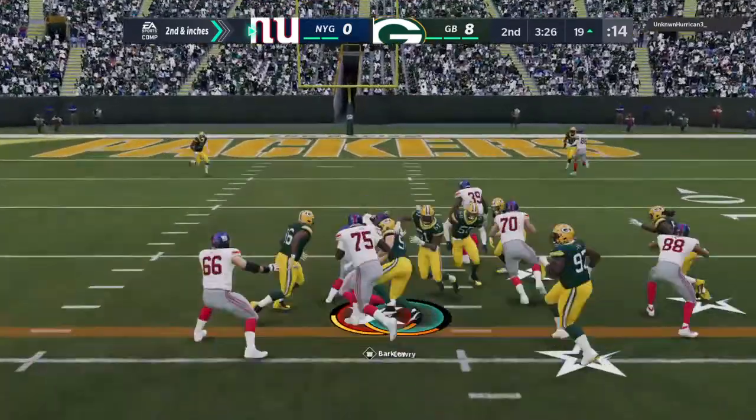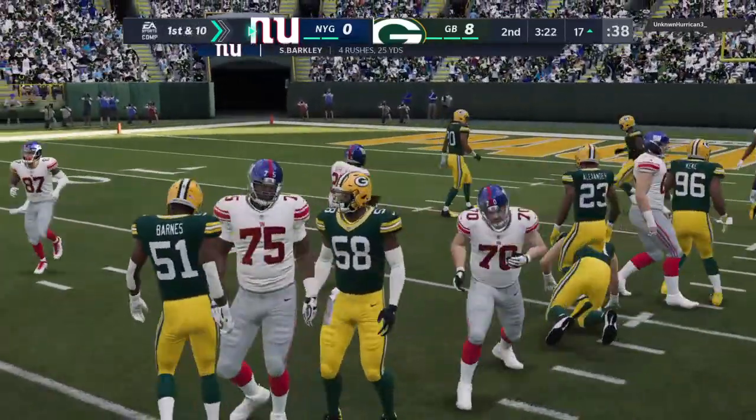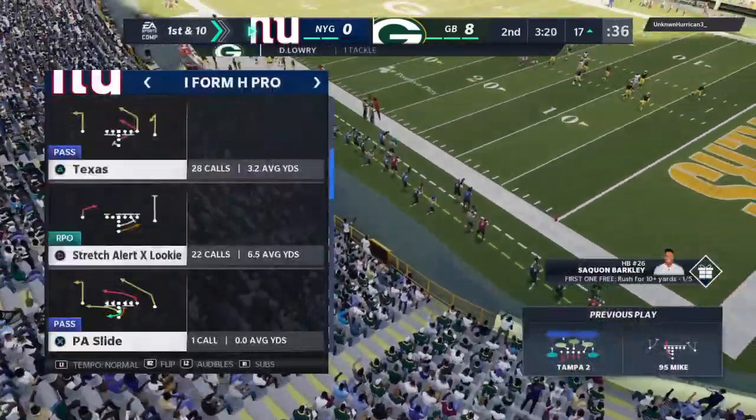Jones with a handoff to Barkley. And he'll get it down this time to the 17. 2 yards, good enough for a first.